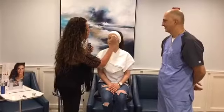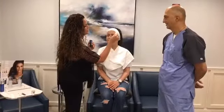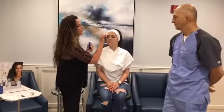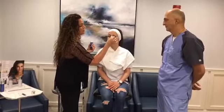Just like that. It is so fast, so easy, and you could be done depending on the amount of coverage that you want. I always wipe it off the brows, give it a few seconds, just take it right off the brows, and then you're just going to press it in and blend. Just like that. Now, you can layer this to get the desired coverage that you want.